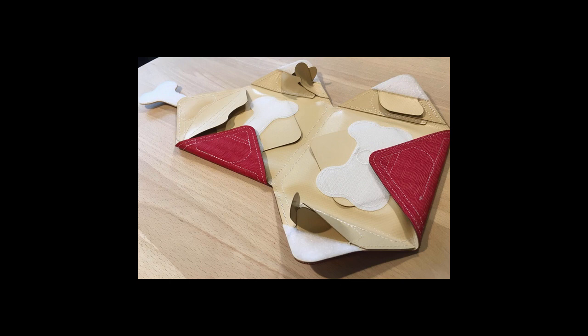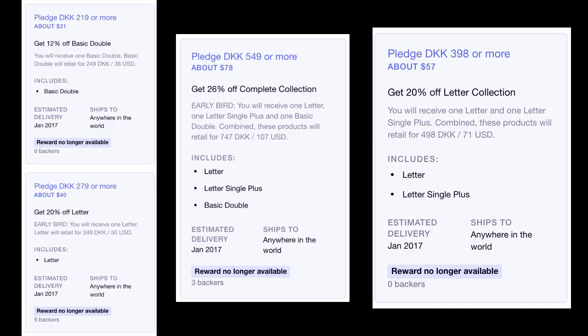It seems like all the pledge goals, too, are just discounts on the product, like 20% off a letter, 14% off a letter, 26% off. Like, how do I just get one? Well, you have to mail it to yourself to get one. Oh, I see. This is just weird marketing. You do get the whole thing, but it's just like, here's how much money you saved. And it's like, yeah, but that doesn't sound like that. Right. Also, most of these say reward no longer available, even though they've still got a way to go.